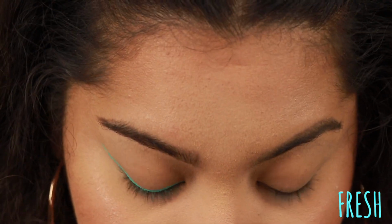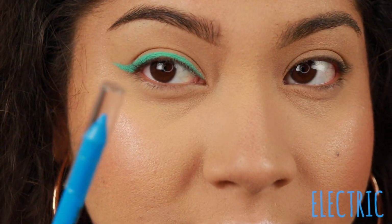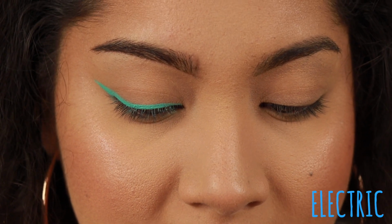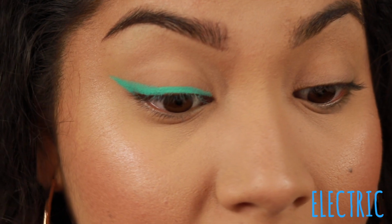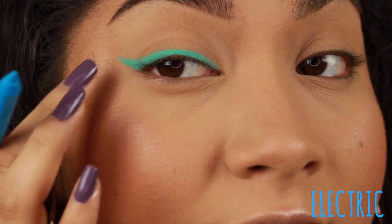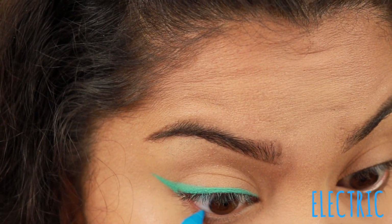Wow. Okay, I want to do another color in the line. Let's use this darker blue in the waterline. Oop, is it focusing? Now this one is in the color Electric. And same thing, I'm just going to see how this applies. I didn't even have to hold my eye or anything. That was so easy to do. Let's do this one.